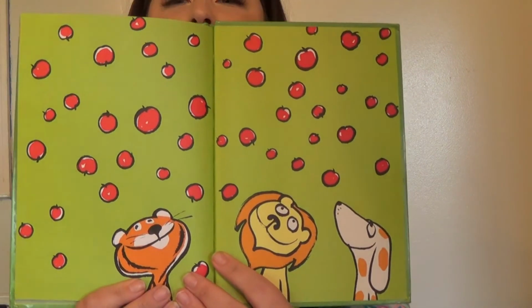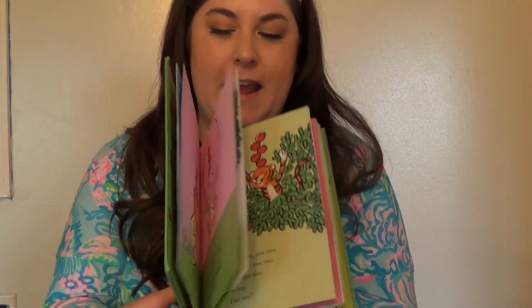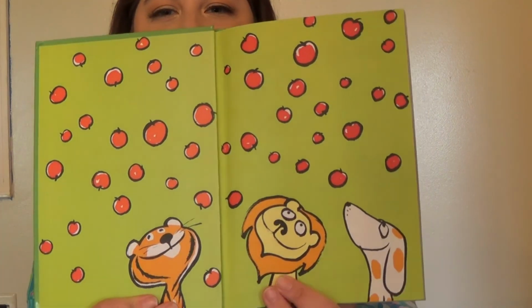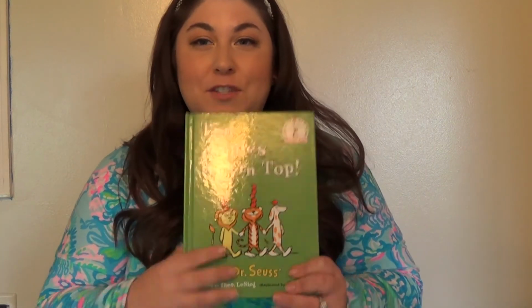And this page might look familiar because it's the same as this page. Pretty cool. I hope you enjoyed the story.